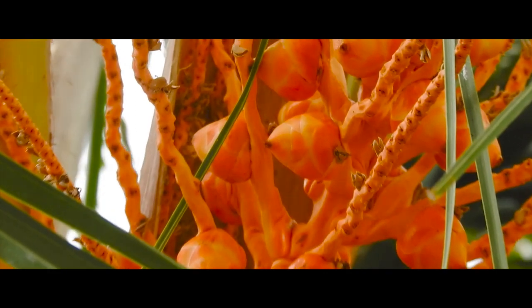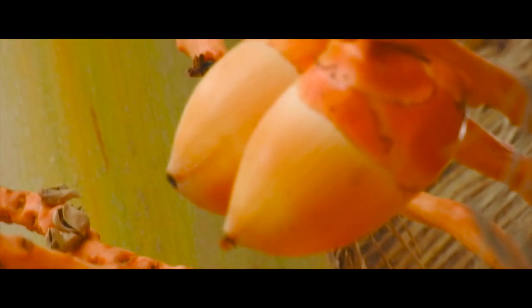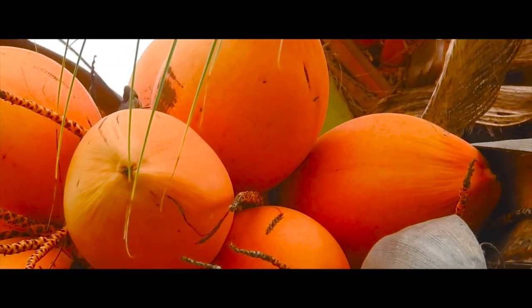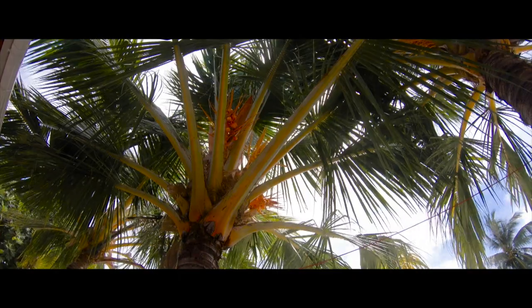Well-developed coconut trees annually produce 12 to 15 flowers. From one flower, 8 to 10 fruits are formed. Their weight is 1 to 2 kilos. These fruits are very important to the locals. Without them, there would be no economy.